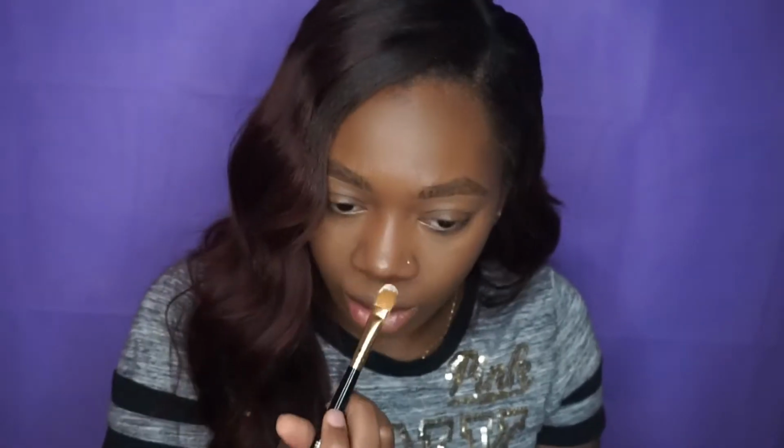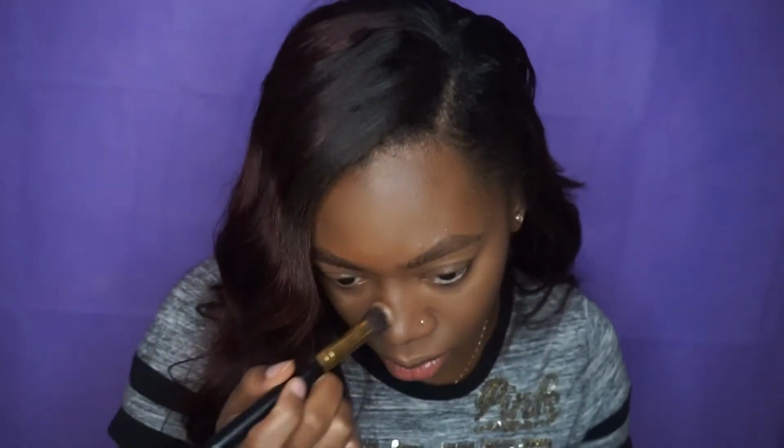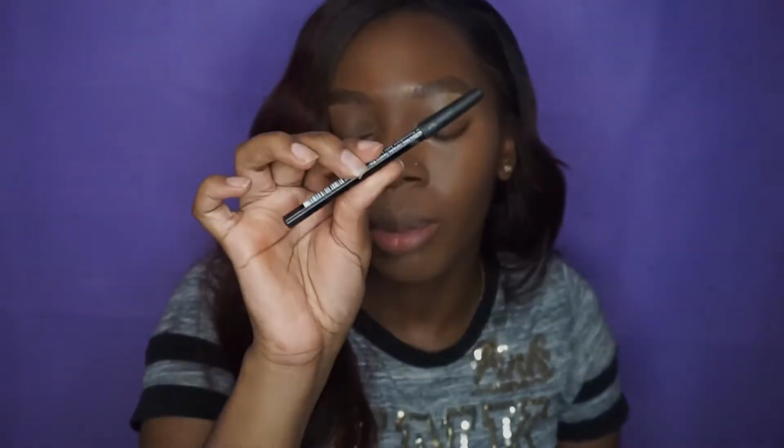So now I'm gonna set my nose with my powder. Now that I'm done with that, I'm gonna spray my face with my MAC Fix Plus Rose Water. Then my lip liner in the shade Brown.